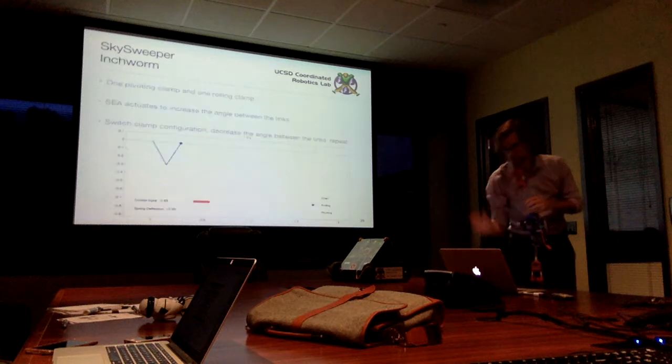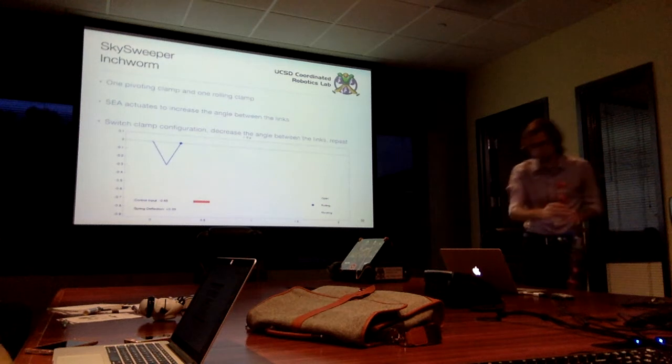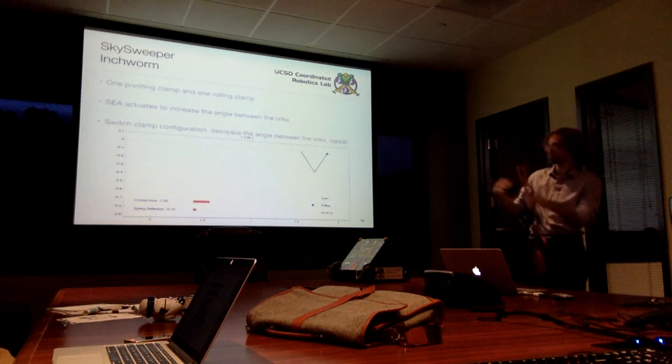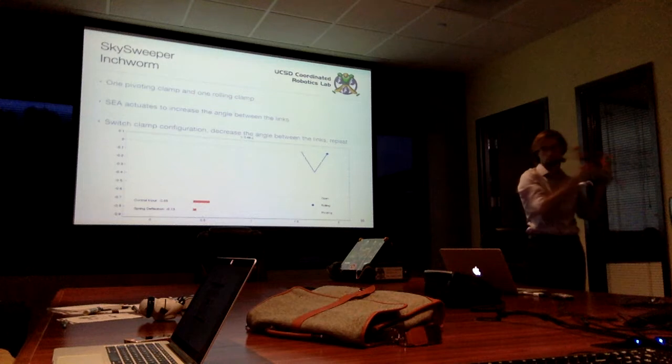And so if you concatenate those three behaviors and the hub motor, you can get a few different interesting behaviors. So the first is called inchworm for obvious reasons. So if you have one pivoting clamp and one rolling clamp, and you use the hub to open and close, you can translate along the wire that way.